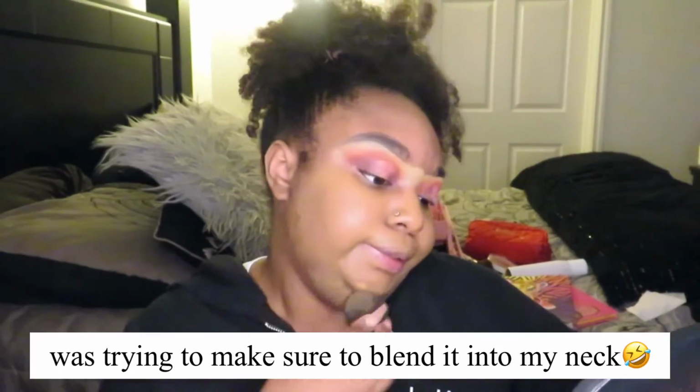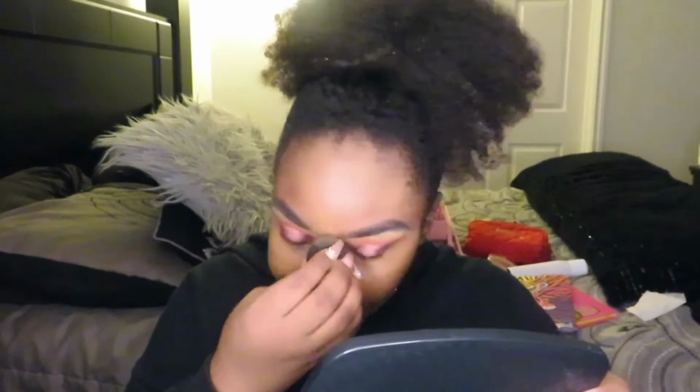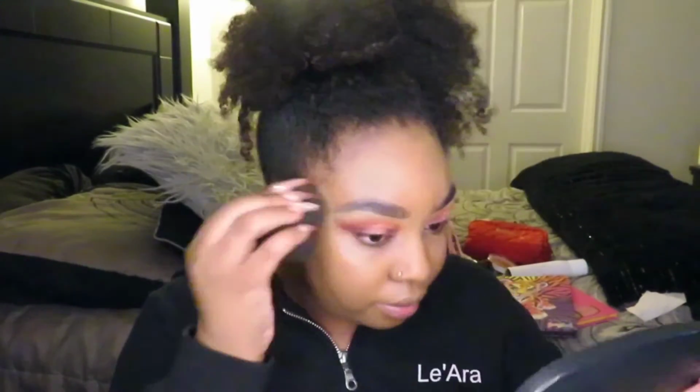Do y'all see how full coverage this is? Like, I'm literally not even putting on that much foundation. The only con that I have about this foundation is that I should have went a little bit darker on it because it does look a tad light for my face. I approve. I approve.